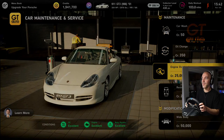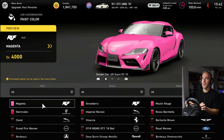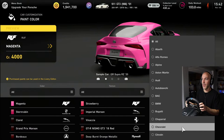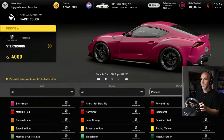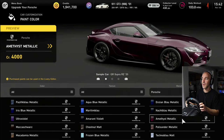Let's go into, is it car customization, I'm assuming? Paint color. Okay. You could do pink. Let's go with only Porsche colors. Let's keep it legit. Ooh. Some of these are kind of fire. I like that, that's more of an orange. They've got a lot of colors.